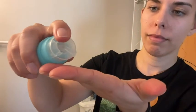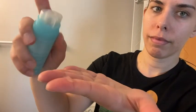So I use this twice a day and it just takes a little bit, one pump of this. It's a clear kind of like gel like consistency. And it just takes one pump and then I'm able to spread that onto my skin. I do this after I wash my face in the morning and then again when I wash my face at night. And I find that it really helps to reduce the redness on my skin.